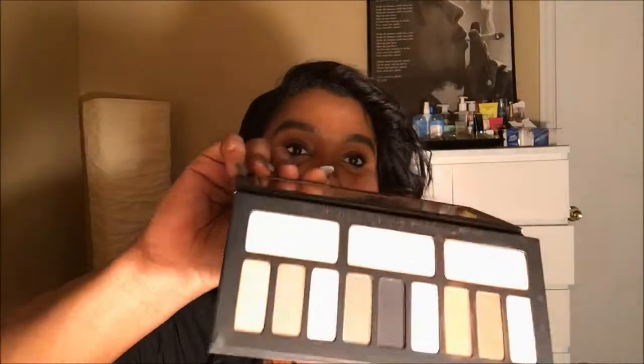After that, what do I use? My eyeshadows. I have a couple palettes that I love. Of course, the Kat Von D Shade and Light Eye Palette. I really like that. It's got a lot of great neutral tones in it.